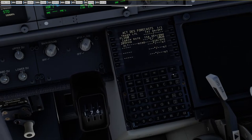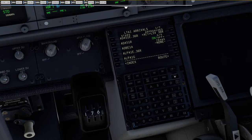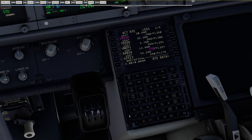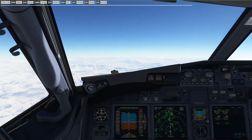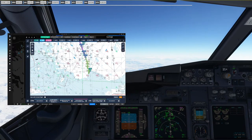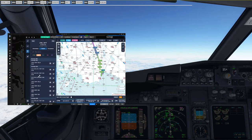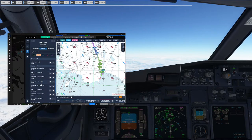Okay, descent forecast uplink ready. Let's get that. And then, for the arrival, they set ILS Victor 36 right, so let's take that. The STAR should be unchanged, but let's have a look into the charts to see what we are actually going to do. Okay, Antalya, approach 36 right, ILS Victor, there it is.